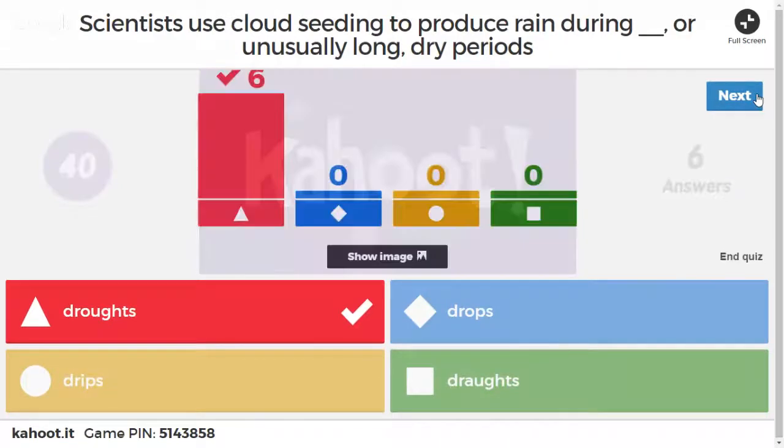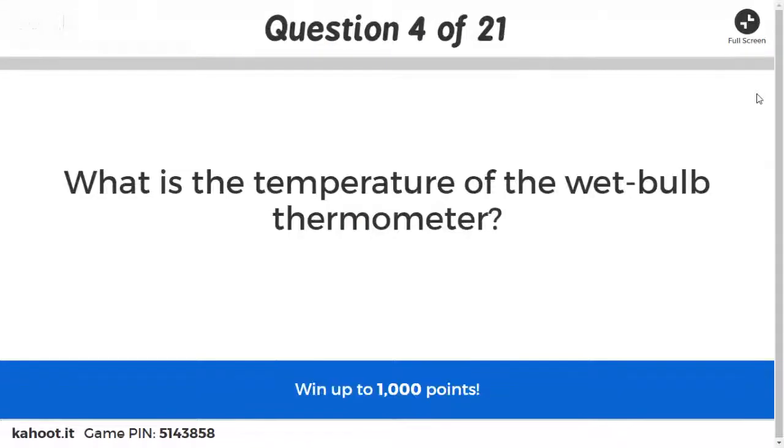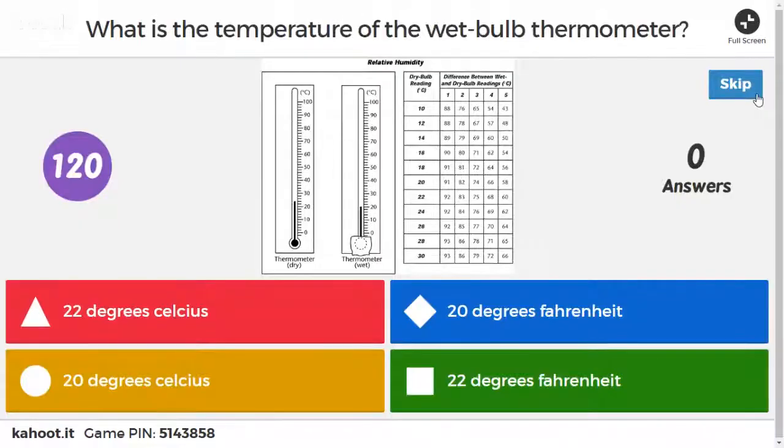But anyway. Droughts. Very good. You were not fooled by his fancy Britishness. Next question. Good job, Natasha. What is the temperature of the wet bulb thermometer?